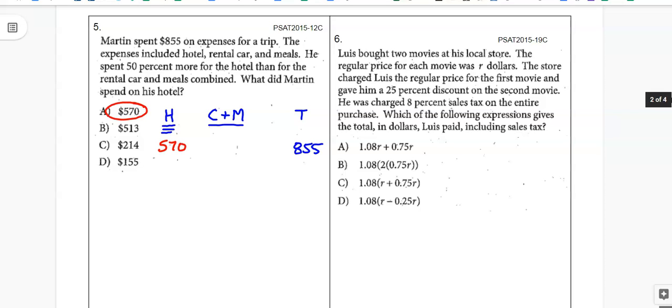Let's try 570. Well, if the hotel was 570, if I do 855 subtract 570, that means that this would have to be 285 to equal out, right? And now let's just see. If we take his car plus his meal and we increase it by 50%, 1 plus 0.50, that does not come out to be $570. So 285 times 1.5 only comes out to be $427.50. So I know that it cannot be A.